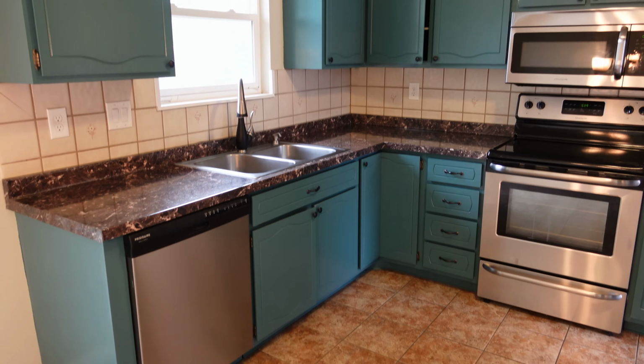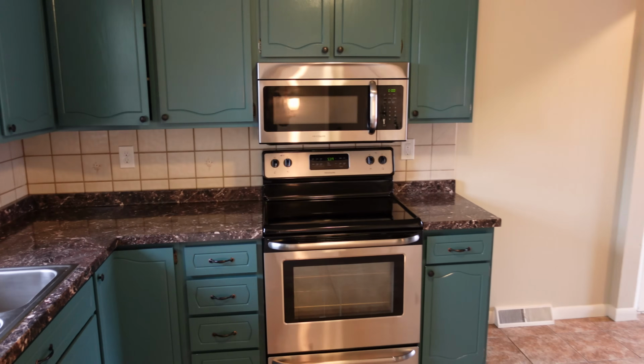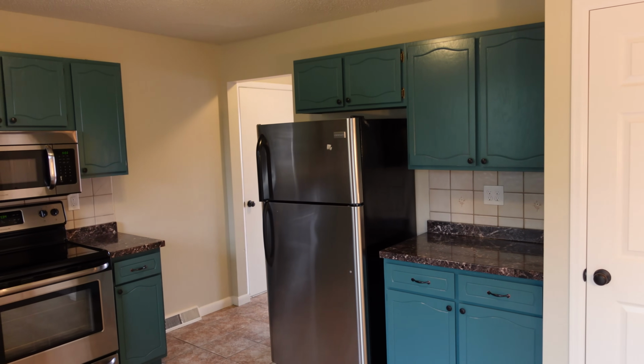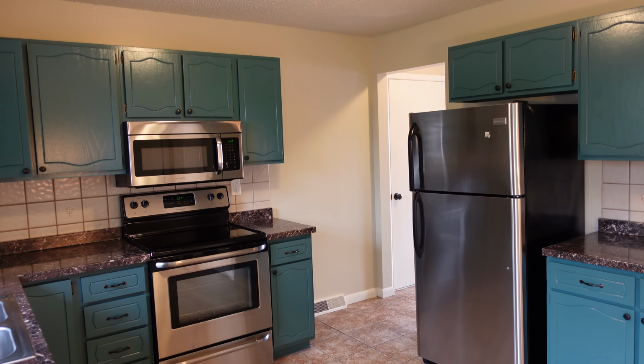And in hindsight, maybe we should have just gone with something basic like white, but instead we had the bright idea of trying to come up with a cool color that would match everything. And it's okay, but it's not our best design choice, I don't think. So let me know what you think. Love to hear your comments on this kitchen.